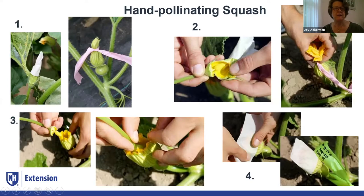Here in step 3, you can see the outside parts of the female flower have been torn away to make that easier to do. And then you need to tape that female flower shut so that busy bees can't get in there with pollen from other types of squash or other plants that would cross with the squash. And here you can see this person has neatly labeled what they're doing, the dates for this. And so then this would become a squash from which you save your seeds.